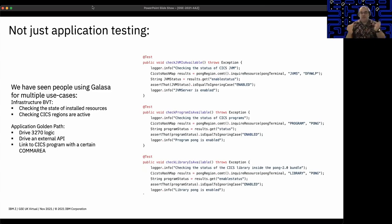And there, if you take away the logging statements, you've got 3 lines of code checking the status of a JVM server. You don't have to worry about 3270. You don't have to worry about the connection or where the KIX region is, or have I turned COT TRAN ID on? Just 3 lines of code, let the framework take care of the rest. In the second case, we're trying to find the status of a program resource and check that that's also enabled. Again, 3 lines of code.